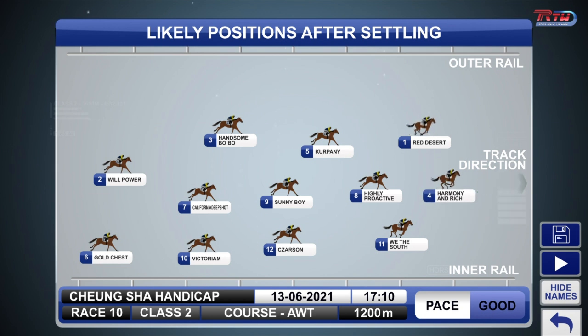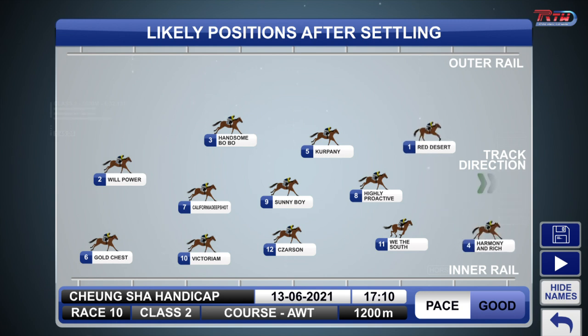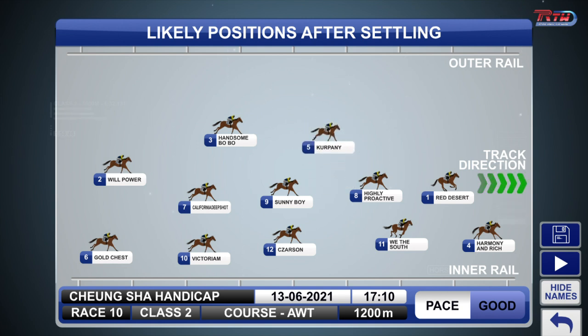Well, if you do that scenario, you're saying that We the South is slow out and then Harmony Rich does get across, and that gives Red Desert a nice run, doesn't it? He should be able to get outside the leader there. So that's a scenario. I think Red Desert's going to try and beat We the South to that position. Kerpenny will need a little bit of luck from his draw, you can see, but he's only had the one start in the all-weather and has gone well. And we know Will Power gets back as well.